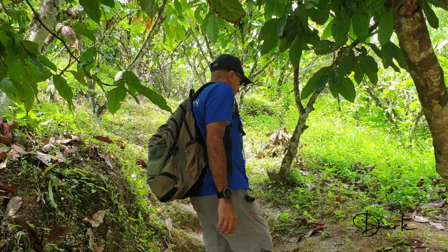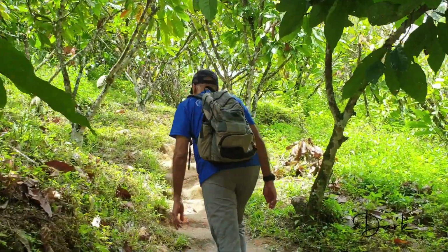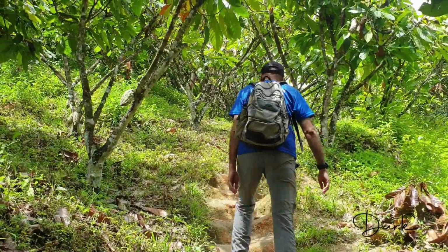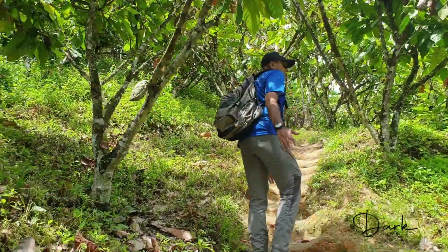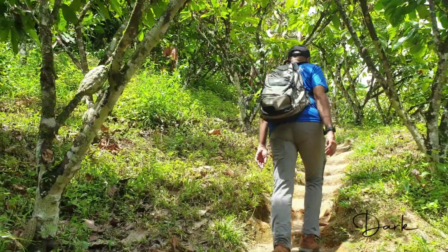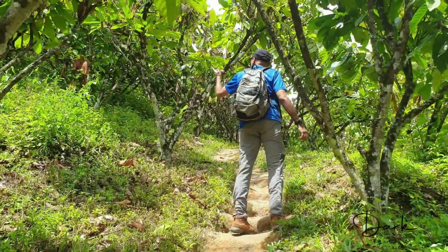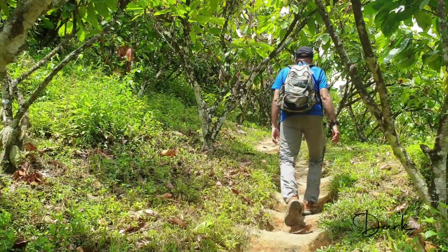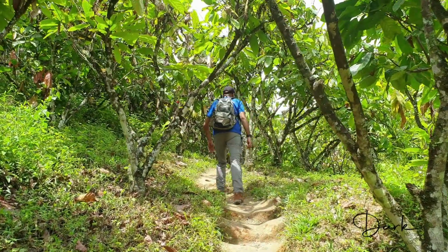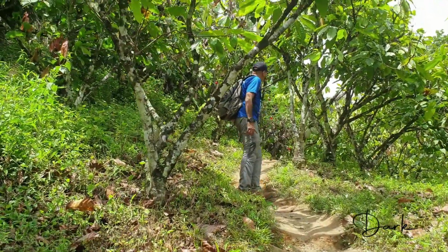So, from the village, we're going to walk up. It's not very steep actually. It's about, well, it depends. Some say it's about 300 to 600 meters before we reach the waterfall. As you can see, on the left and on the right, these are all cocoa trees with beautiful, healthy cocoa fruits. Okay, let's go.